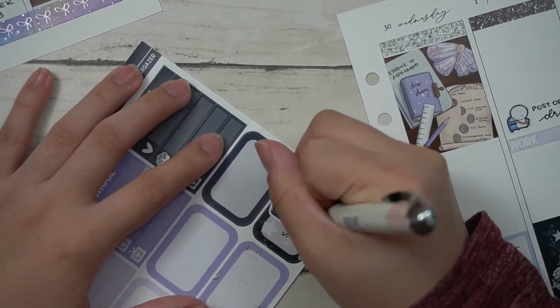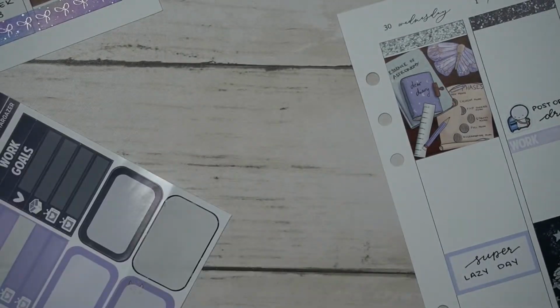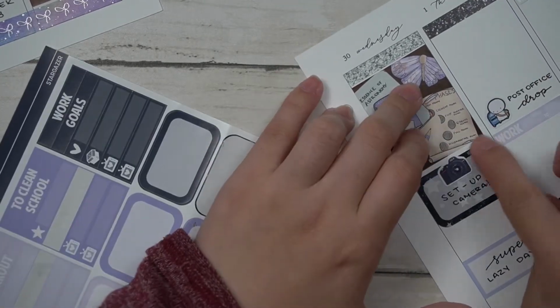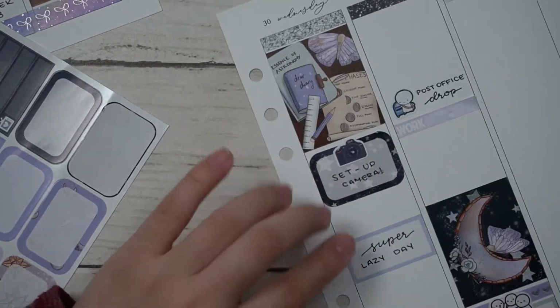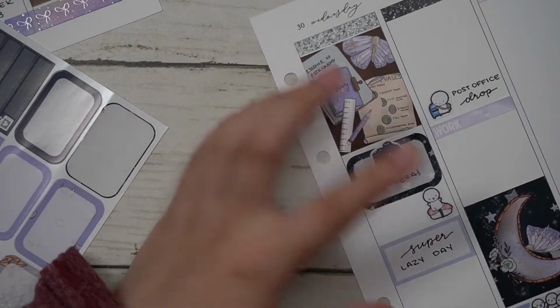And then here for Wednesday, I used a camera sticker from Fox and Cactus to mark down that I was setting up my camera, and as I was picking up the sticker, I smeared the ink on it. I really like this box, and if I white it out, it won't look pretty, so I just kept it as is and called it a day.